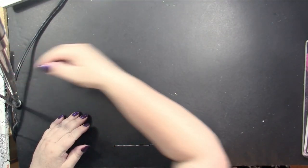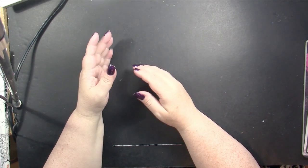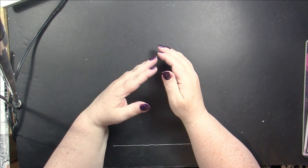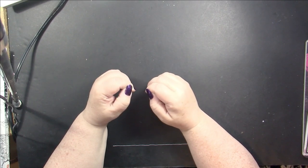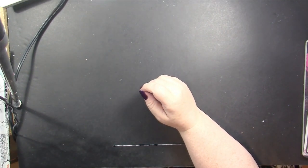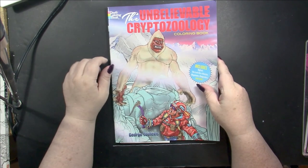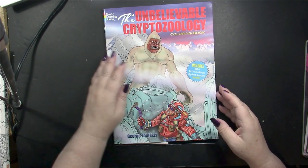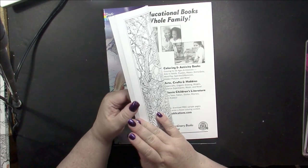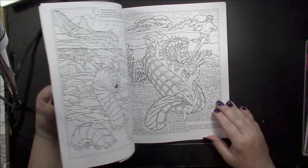Okay, so next up is that most of you know that my sister and I take every other month, and we send each other a little parcel of stuff from their wish list. So this month I received a package from my sister, and she sent me two books and a supply. So I'll show you what she got. I got the Unbelievable Cryptozoology Coloring Book by George Tufekcis, which has all our scary monsters around the world.